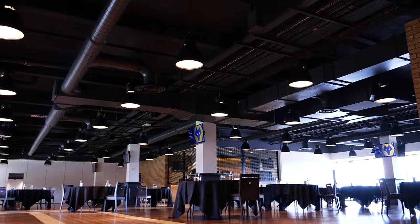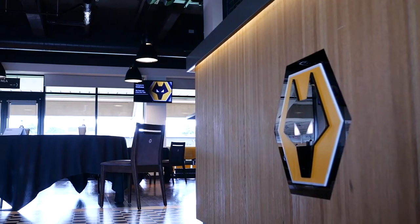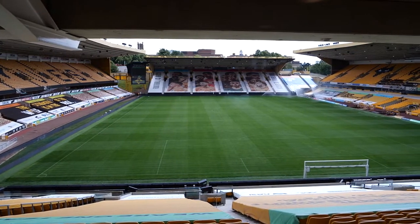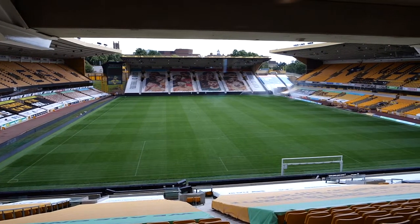So this is WV1 Restaurant. It's currently set in a cabaret layout. The good thing with this room is that we do have a video wall at the back, which is really good for presentations. So it means everyone in the room can see the screen. Your buffet in this room will be positioned in front of the pitch view window. This room is really good as it does have windows on both sides of the room, so it's good for natural daylight.